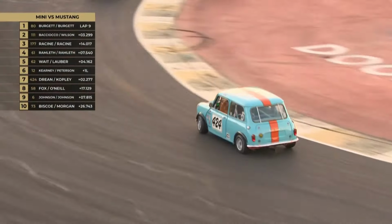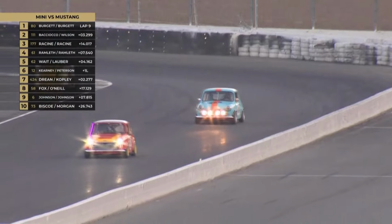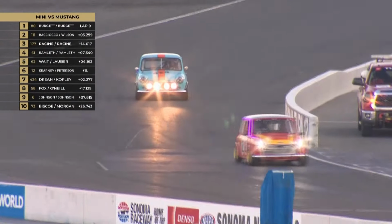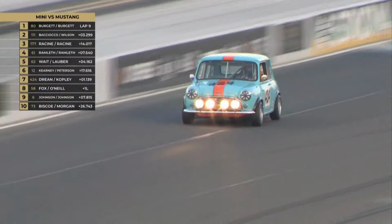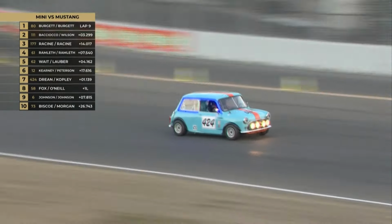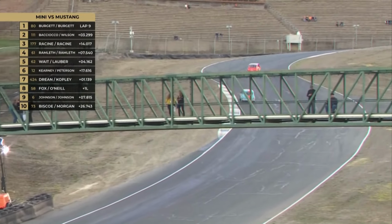And just 3 seconds between the leaders at the moment. Both Mustangs, or American muscle cars. And the first Mini still, Don Racine, in third place. So it's getting nip and tuck now. We've got almost half an hour to go, so we're getting down to the business end of this. We've had no yellow flags that would cause a safety car. So it's flat out, hell-bent for leather.